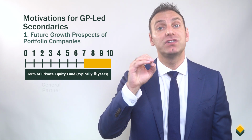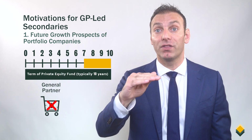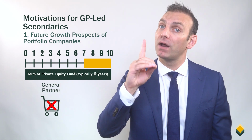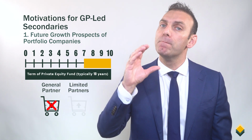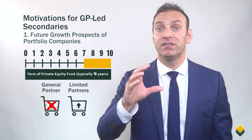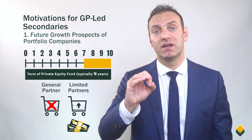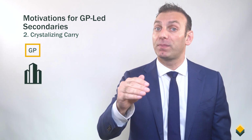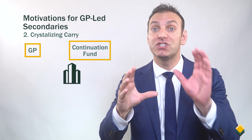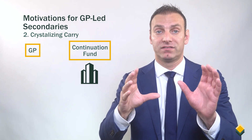Because of this, the GP may not want to sell the company or companies, but some of their investors, the limited partners in the private equity fund, may want to sell the company or companies to get liquidity. Number 2, crystallizing carry. When a GP-led secondary occurs with a continuation fund, the GP is technically selling the company or companies to a continuation fund that the GP itself operates.